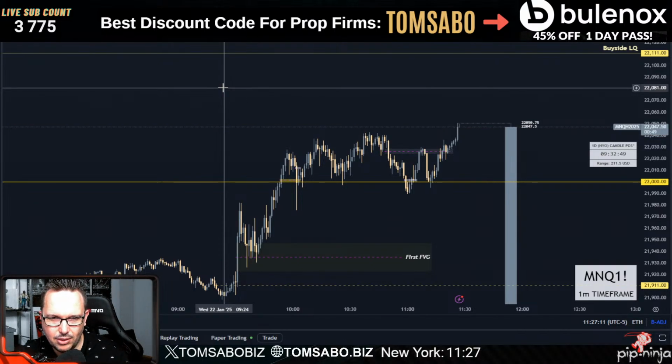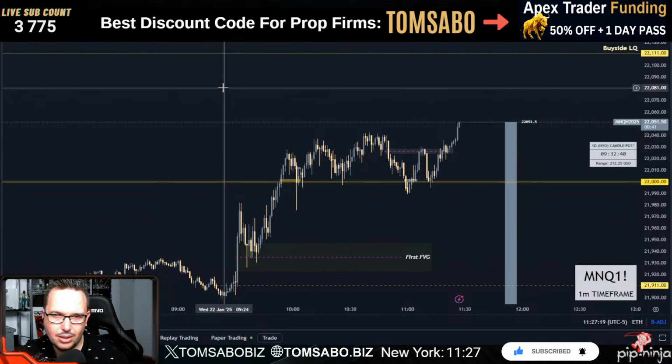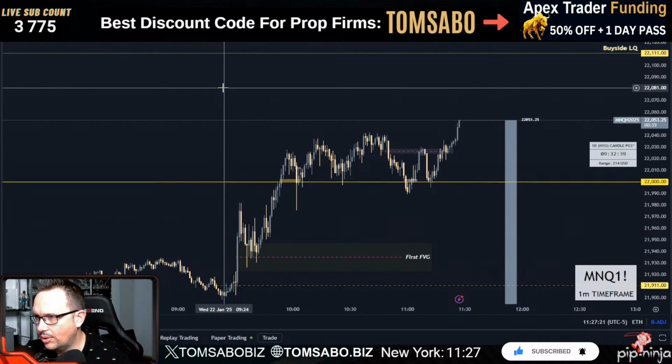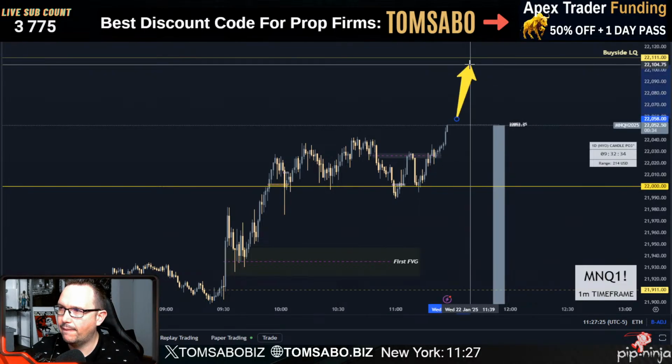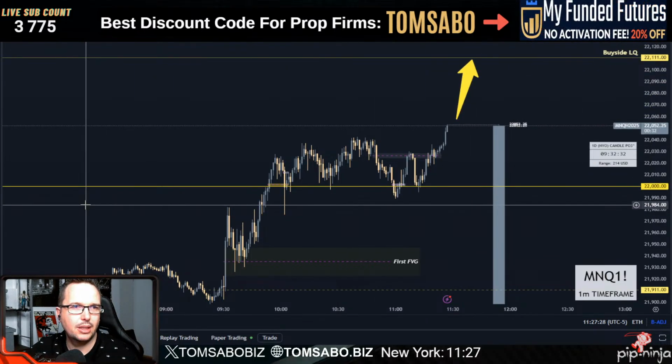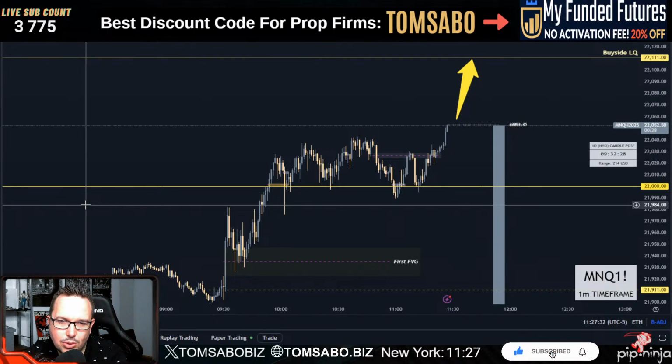If it leaves a fair value gap and inverts here, it's short. Okay, it's not going to go. I think it's going to go for the 111. It's so close for NQ. We still have the lunch hour ahead of us. It's going to go there, but I'm not jumping in. It's too high to go long and too high to go short at this moment.